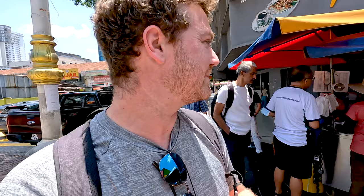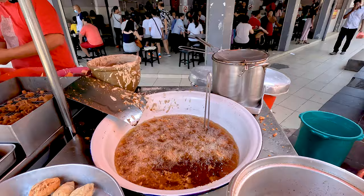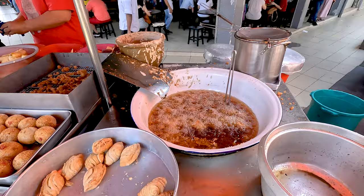I just found a stall making fried banana, pisang goreng. And I love fried banana, so maybe as a snack to start us off. We always end up doing this, right? Starting off with something sweet before we have something savory, but maybe we'll get one of these. And just look, you can hear the roar of that frying. You can hear the roar of the banana frying. He's busy, so it's a good sign.